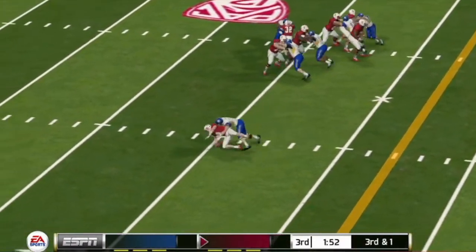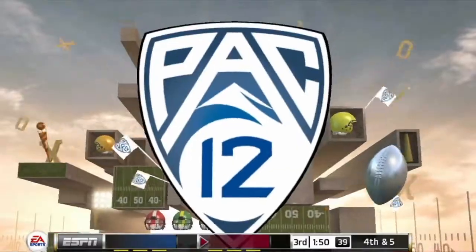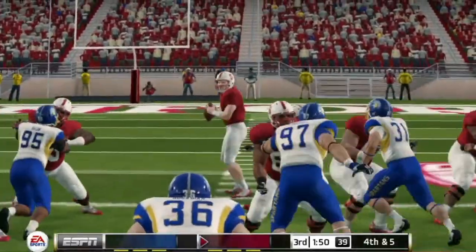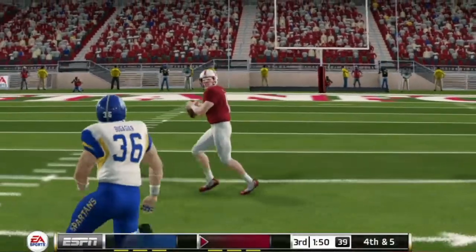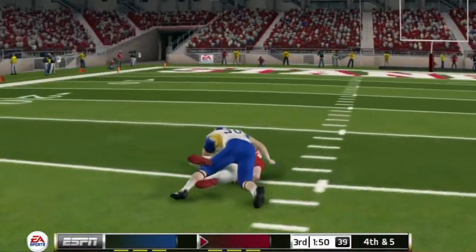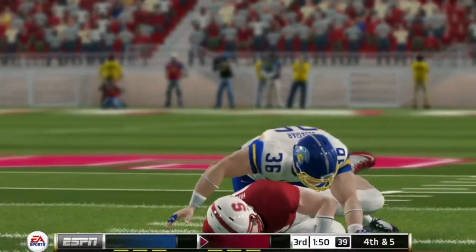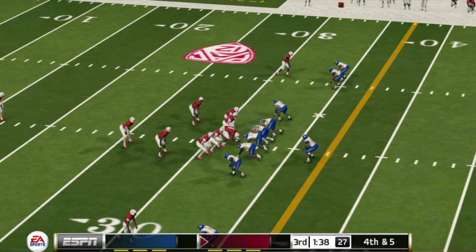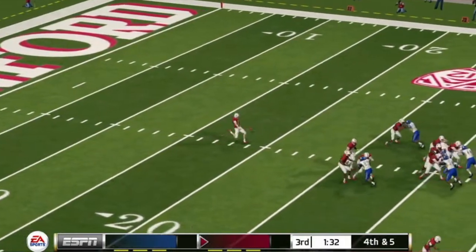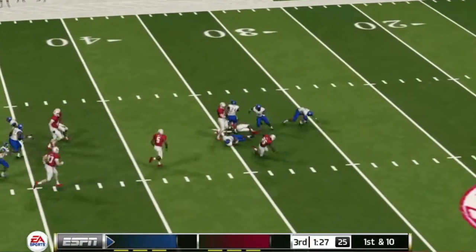Scrambling around. And he's leveled at the 31. This quarterback has to do a better job of avoiding the rush, because sacks can be real drive killers. And that's three and out. Nothing going on that series. Carr will be the return man. He's tackled at the 34-yard line.